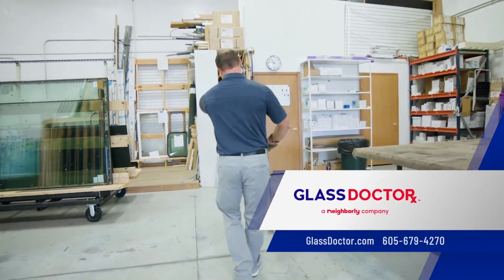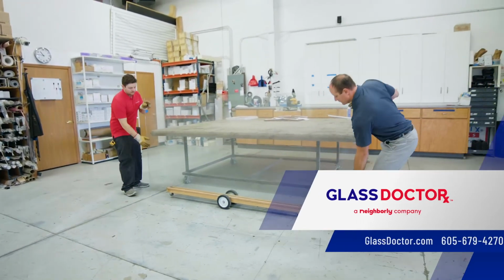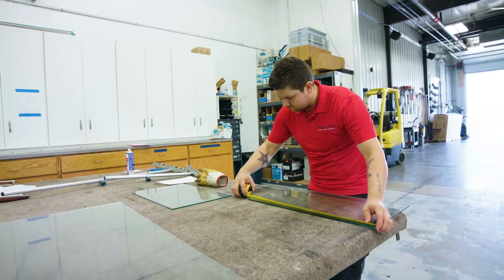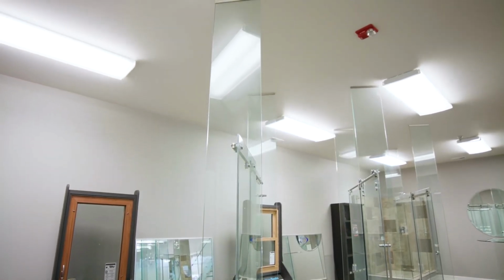When it comes to the size of the project, Glass Doctor doesn't have any limitations. They can handle anything from a small storm window replacement all the way to a full-scale luxury bathroom remodel. Everyone needs glass at some point, and we can take care of their needs.